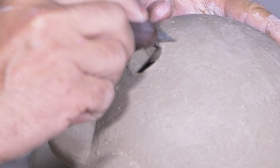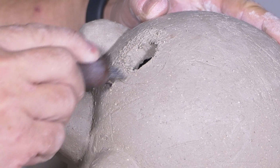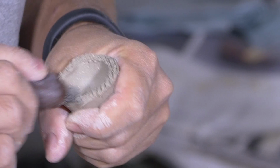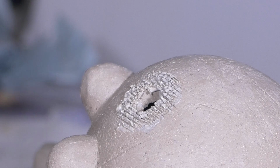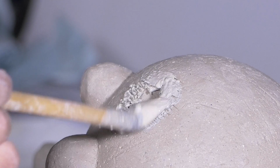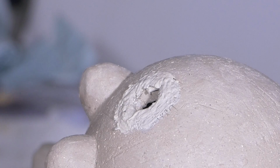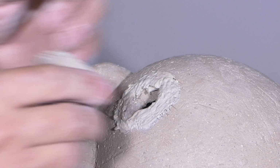Probably the most integral tool when you work with clay is what we call a pin tool or a needle tool. It used to be you would just have a single needle on a metal post, and that's what you would use to score the clay. So when we're joining things together, two pieces of clay, the pin tool comes in handy.